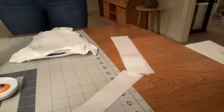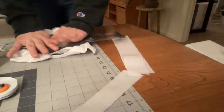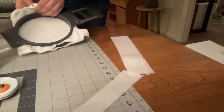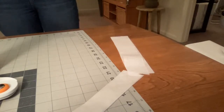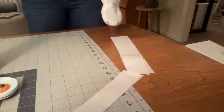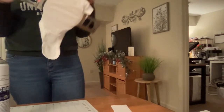I think it goes like that. And then I think I tighten this up. Right, so there it is all hooped with my little tiny one. It looks pretty good to me. I don't know, I've never hooped a onesie this small.